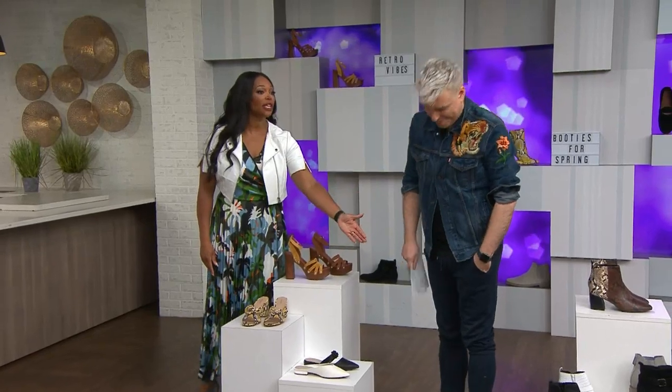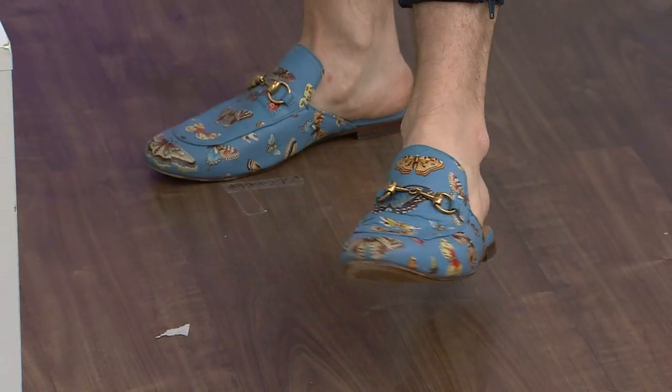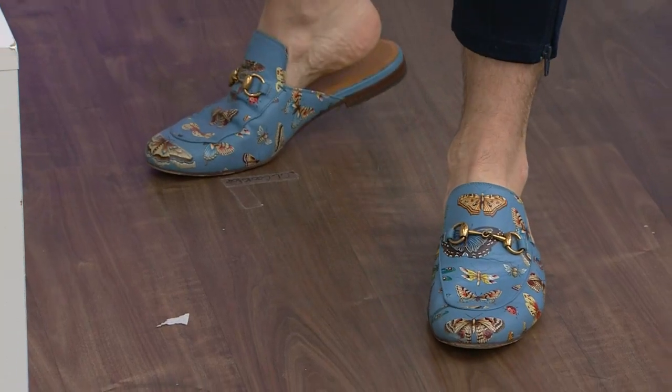And what I should say is that this is a man who cares about shoes. Can we just take a look right now at what Christian is always sporting, something so amazing on this show. Today he's in his mules. Oh my goodness, they're beautiful.